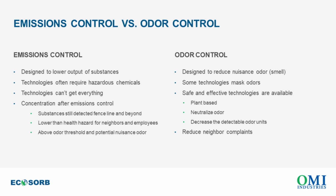The key is you have to get the substances under the odor threshold. That's what odor control does. It takes the odors and gets them down there. It doesn't mask them, at least the technologies we're going to talk about later on, but it can. There are some that do mask. And for us, as I focus later on, we're going to be talking about plant-based technologies, which are safe and effective and reduce your neighbor's complaints.